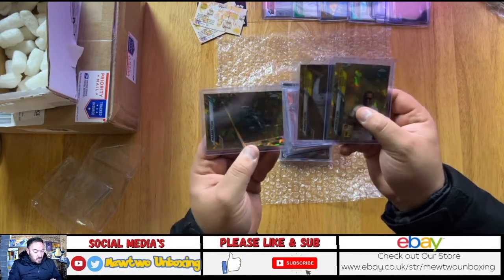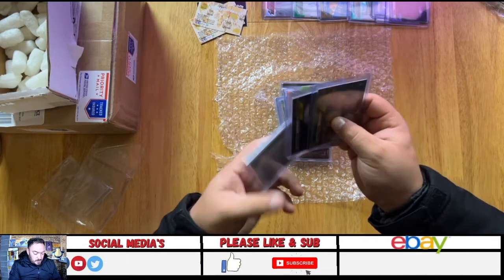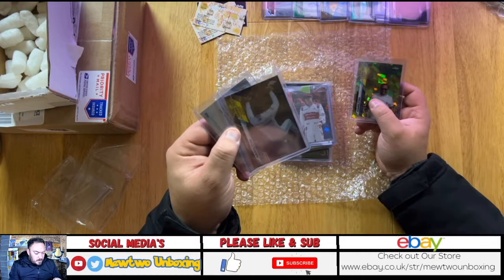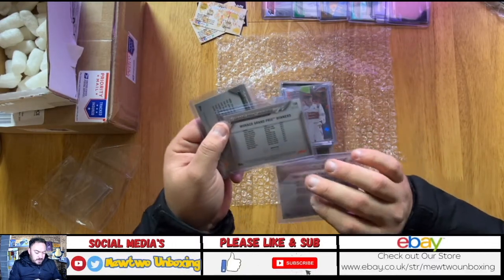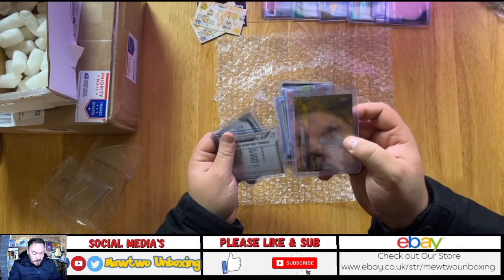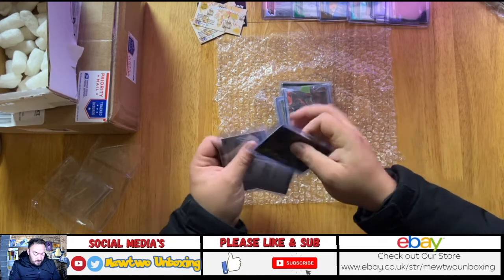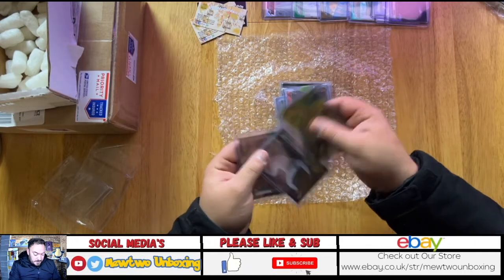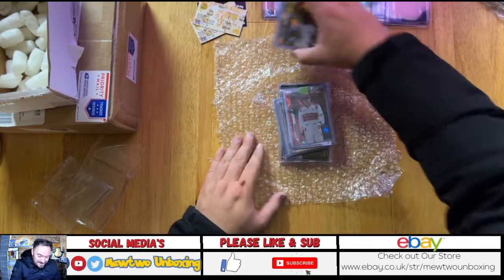So we've got Hamilton crossing the line here. These are all 1 out of 50, which is nice. Got him climbing the fence at Monaco. That's a 1 out of 50. And we've got him running, race winner in France. Again, a 1 out of 50 card. So I'm really happy with those. I'm not going to sell these. These are going in my Lewis Hamilton pile, if you like.